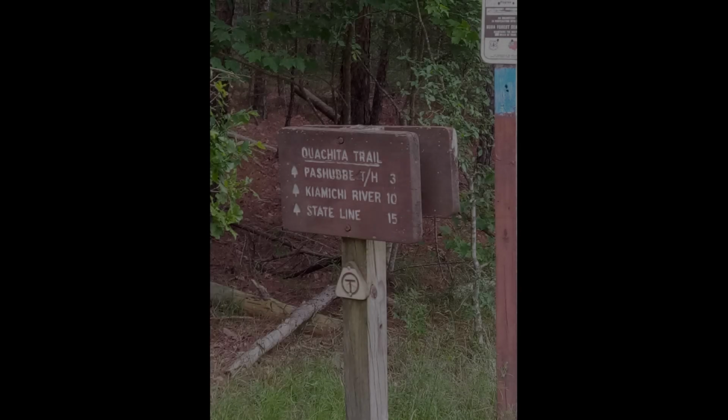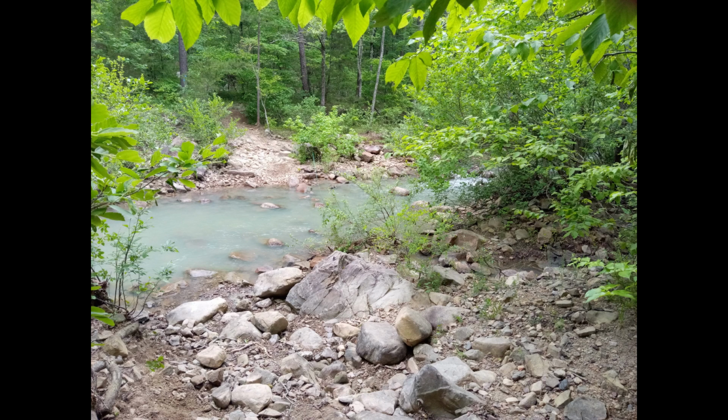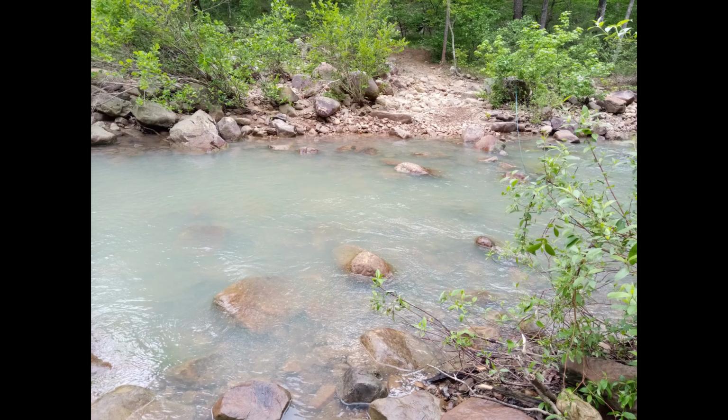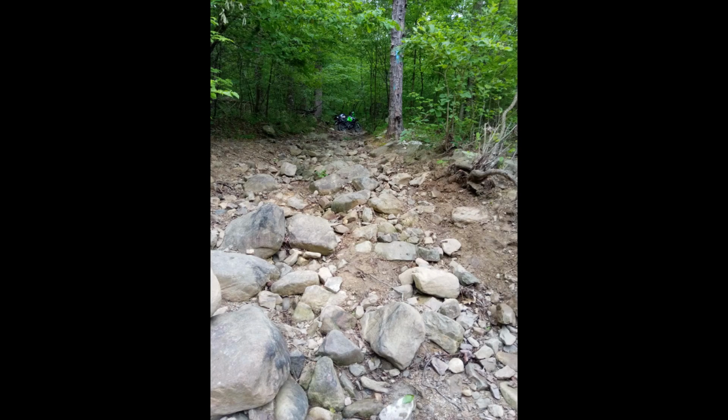The next picture is another trailhead that I came across. The next few pictures are where I was riding along and I came across this beautiful stream. I think this stream is more suited for crossing when you're hiking instead of on a motorcycle. So I just stopped and turned around and took pictures. But it was beautiful. After this, I just rode back to the RV and called it a day on the motorcycle.